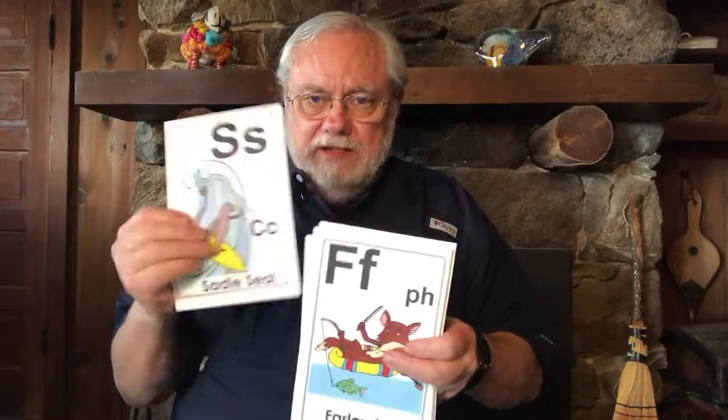What's Farley Fox doing? Here he is fishing. So if it's Farley's frog, what's it doing? Little froggy, he goes ribbit, ribbit, ribbit. Farley's froggy, he goes fibbit, fibbit, fibbit. So at first you can sing the whole song, then you can start to speed it up.